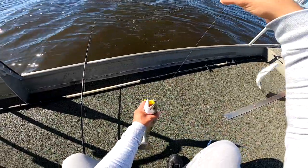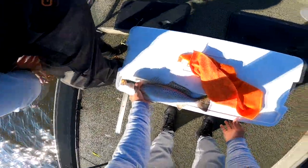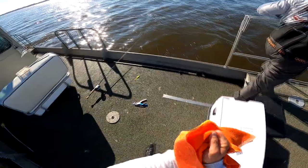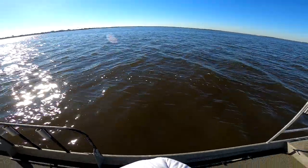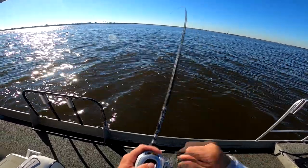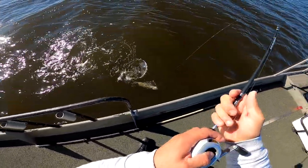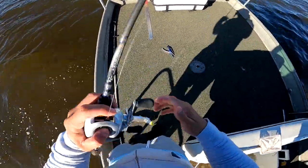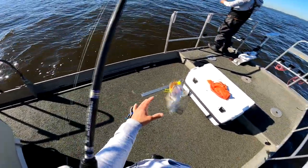Just keep it going. Come on, man. Stop bucking. That's mine. This is a little one. He's long. 17. I need one more for my limit, folks. There it is. Right in his mouth. Number 5. Better not throw it back.